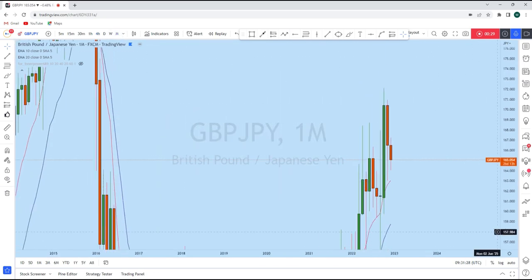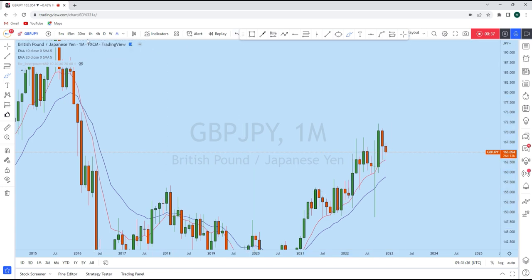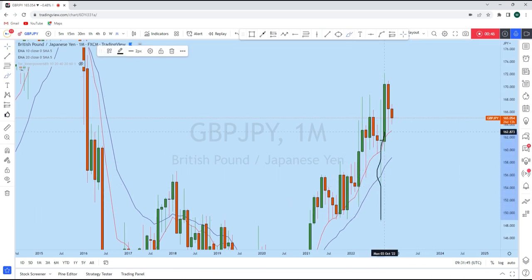Starting with the monthly time frame, first of all, we see that GBPJPY over the long term was in a long term bullish market, creating a series of higher highs and higher lows. As you know, the market will never move in one direction. Now at this point, we see that after this big monthly impulse, GBPJPY is currently in a retracement on the higher time frame.